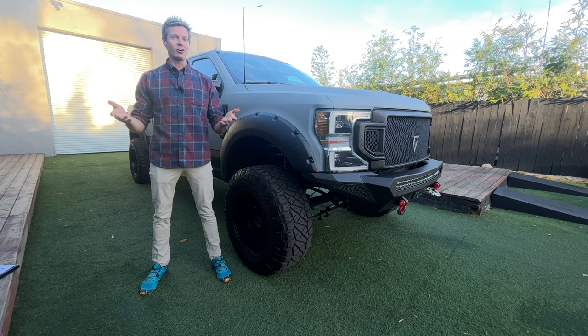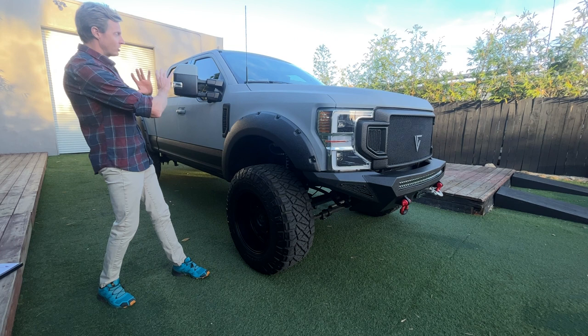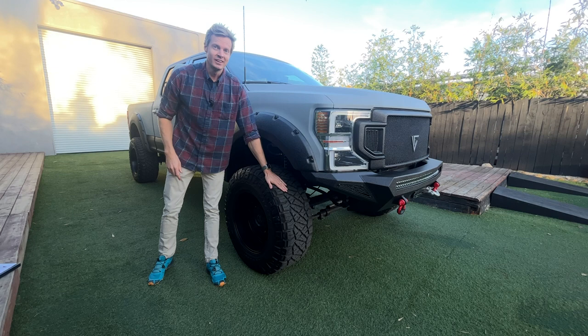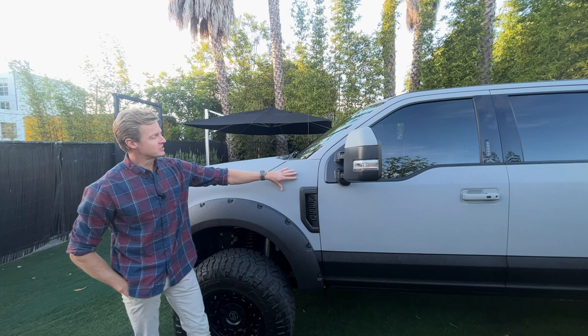And after all, it doesn't matter how cool your truck is, there's actually four points of contact in the entire vehicle with the ground, and that's right at the bottom of the tire. So do not waste and do not skimp on tires. Tires are extremely important.